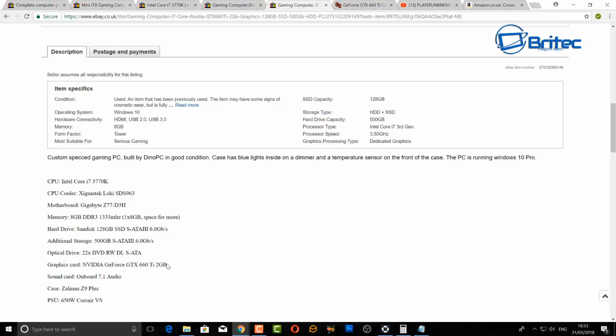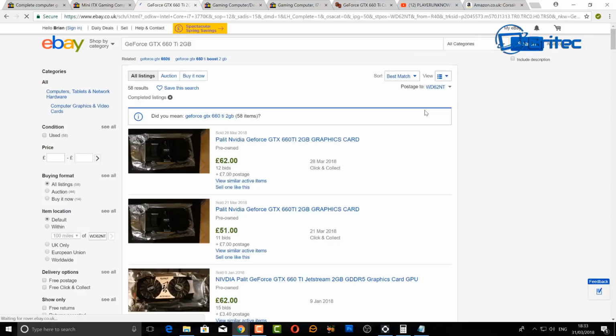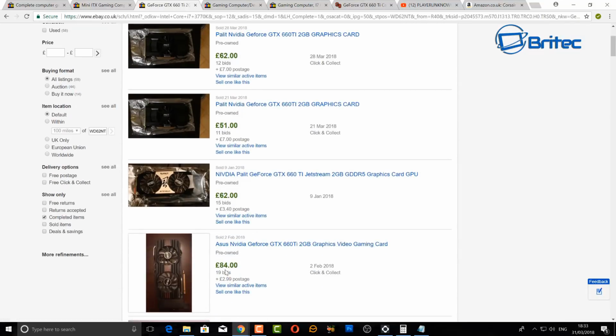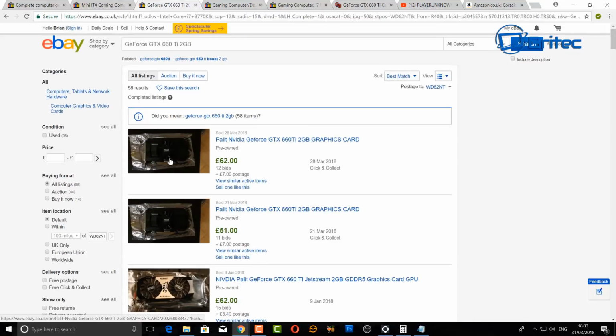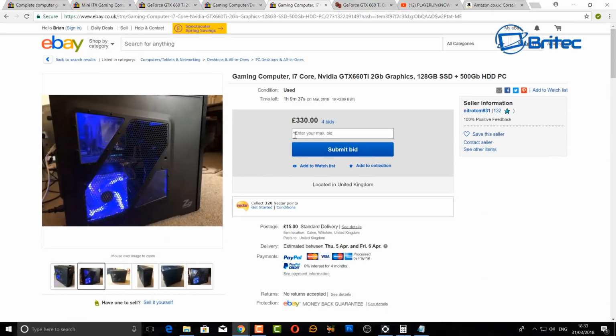This one here, NVIDIA GeForce, I would imagine that's around about £60. Let's have a look. Let's do a search for that. There you go, 62, 51, 62, 84. So yeah, that small pallet one is 62. So you're getting close to the threshold of how much that system is already worth. And that's what you need to work out when you're buying stuff, okay? Before you start getting caught in a bidding frenzy.